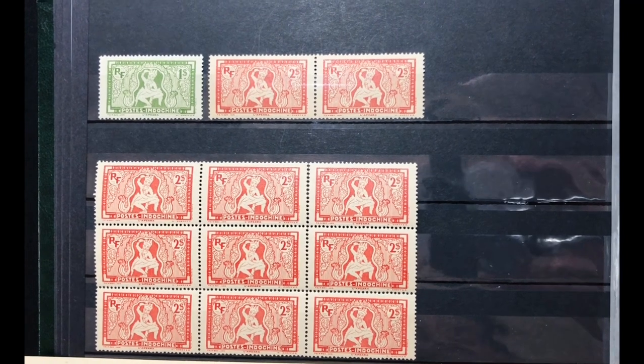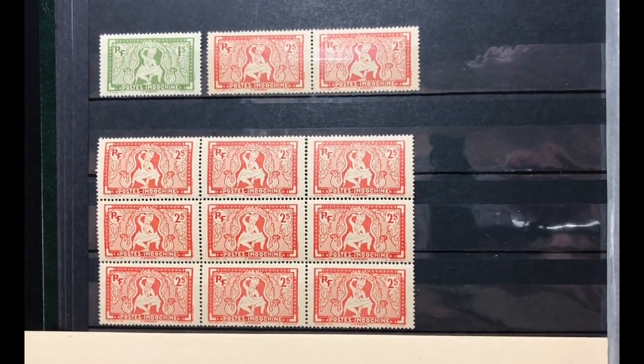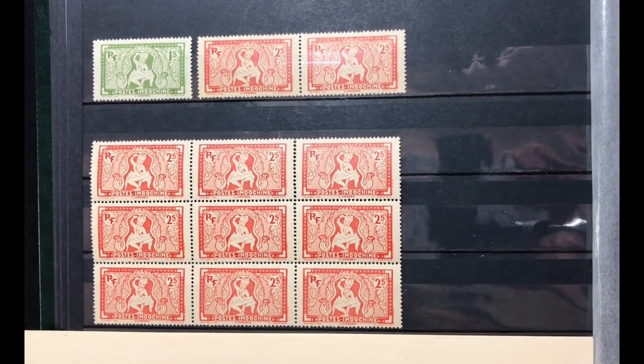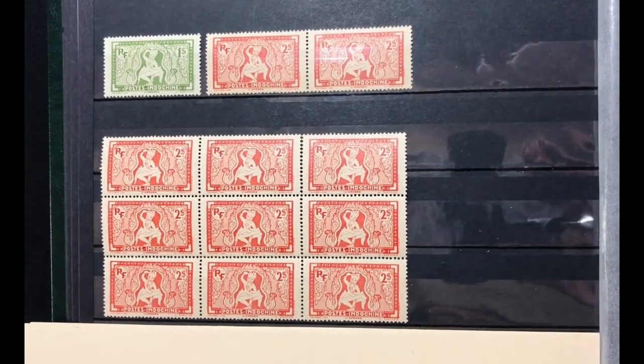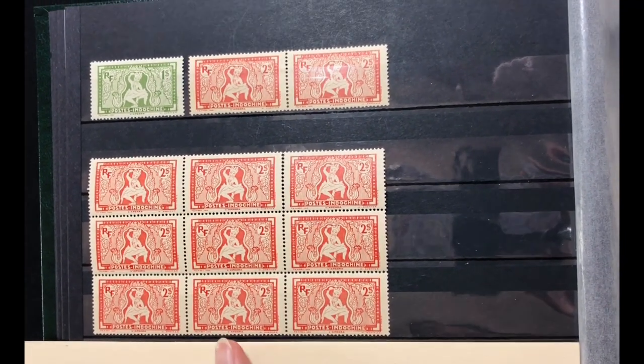This set is Scott catalog number 143 through 170. It is 34 stamps. It goes for $27.50 mint, and $16.30 in used condition. So it is a nice set. It's not very expensive, but it is a nice set to have for your collection.